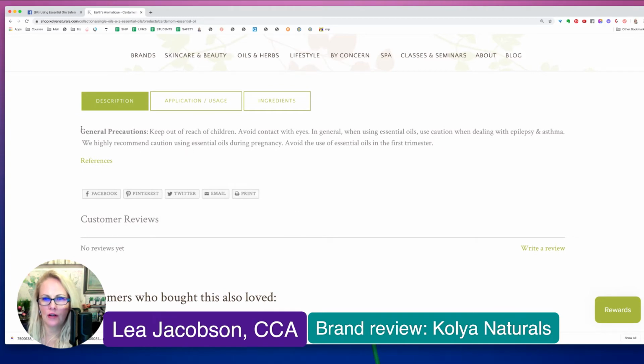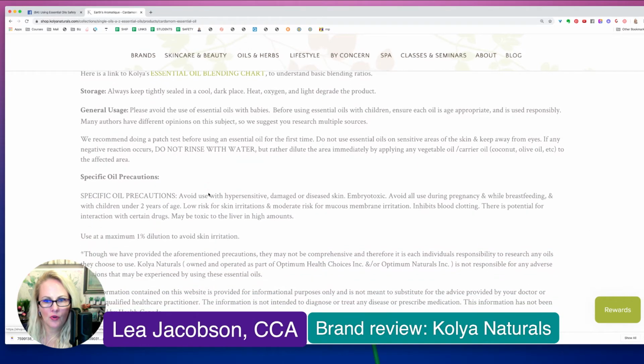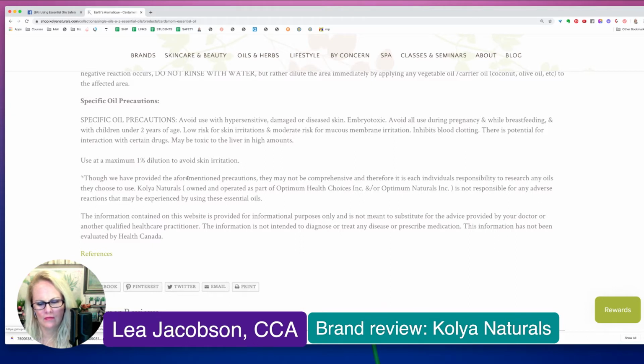So this is kind of a generic precaution, general precaution like they mention. Specific oil precautions. Cardamom? Embryotoxic? No. No, I wouldn't say that. Yeah, that's not entirely accurate at all. Yeah, that's not true. 1% dilution and all of this stuff. I think they're confused.